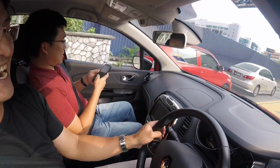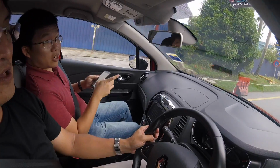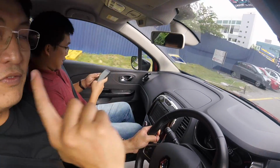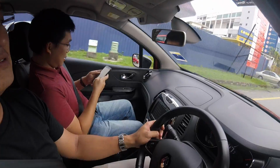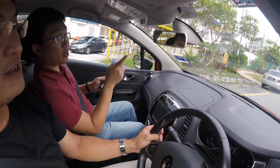Let me just check the spec sheet. Sorry, we didn't do our homework. Obviously not. No, we just collected this car. We prefer to explore the car with you. Exactly. That's how we cover. 4 airbags, correct. 4, so dual airbags.